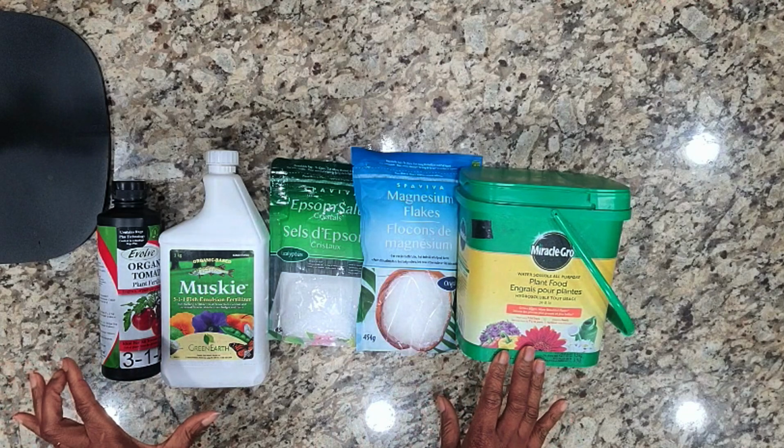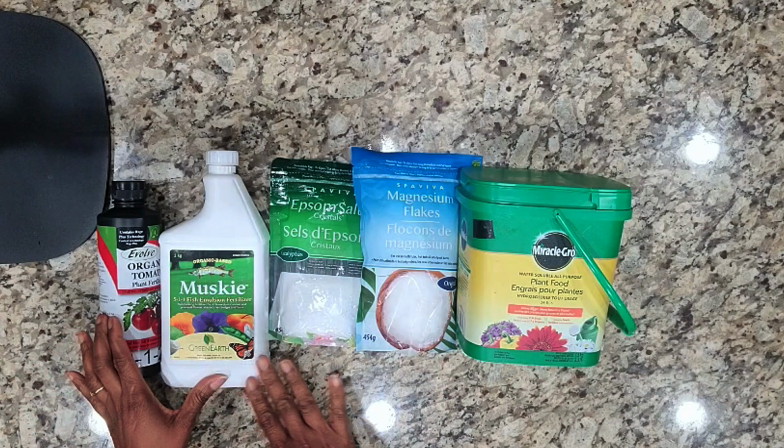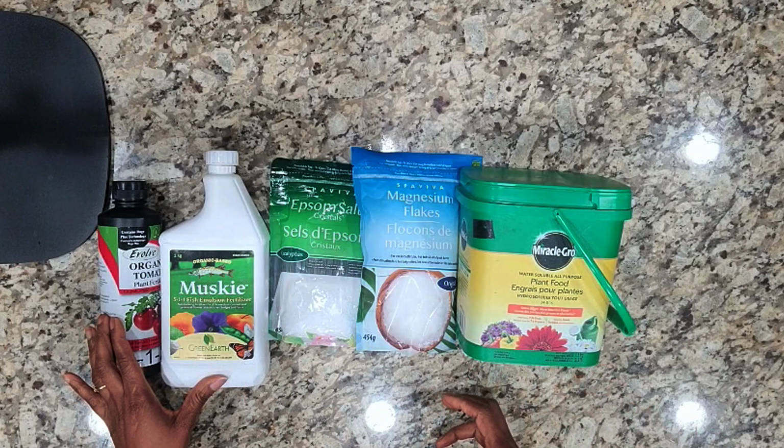Watering with your organic, you can feed from the top. Watering with your inorganic, you feed from the bottom.